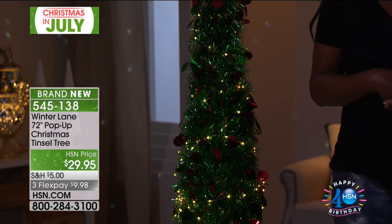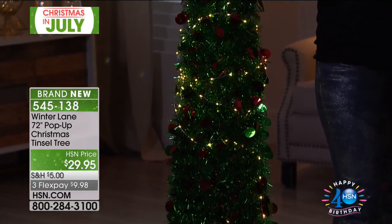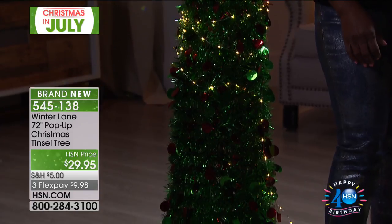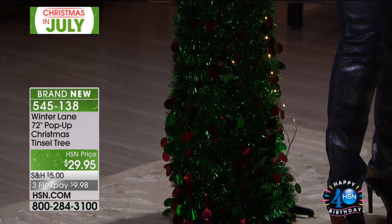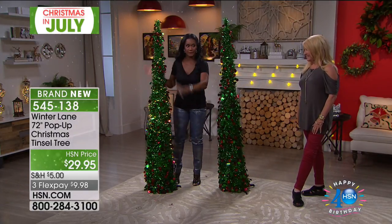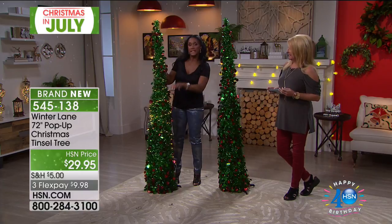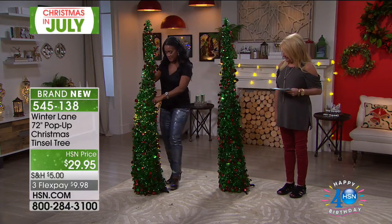Isn't this beautiful? I have to tell you, girl, I love these trees. I love them because if you are space starved, this is the perfect answer. Or if you love Christmas everywhere, now it can be. Now we have something that can go in every corner of your house. Yeah. Now, I don't want you, you're looking at this and it has the lights, but these are our Today Special lights that have been added. So I'm just going to move this one to the side.